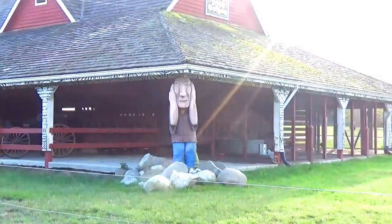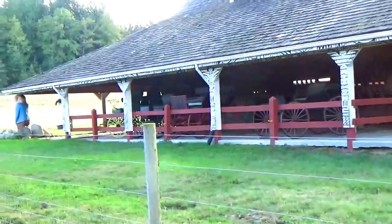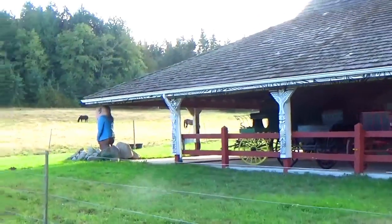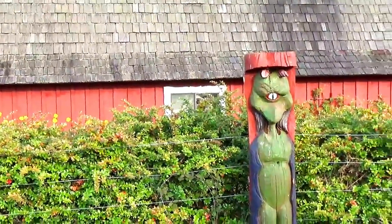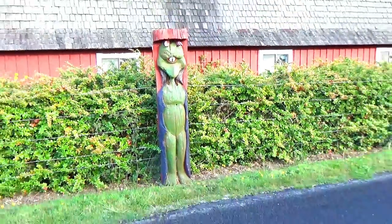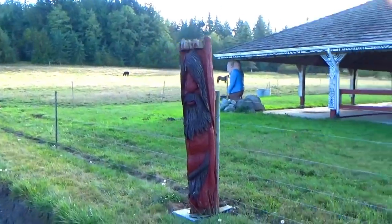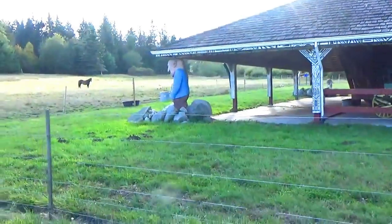There's a guy holding up the corner of the building. Troll of some kind. Oh, goodness. Look at this. Some of the fence posts are trolls. There's another one in there. Look at this guy over here in this corner.